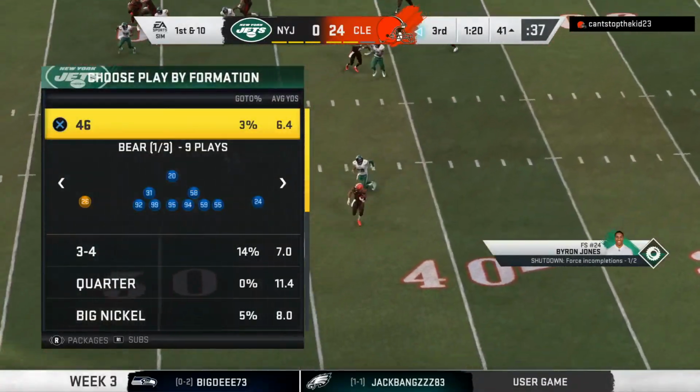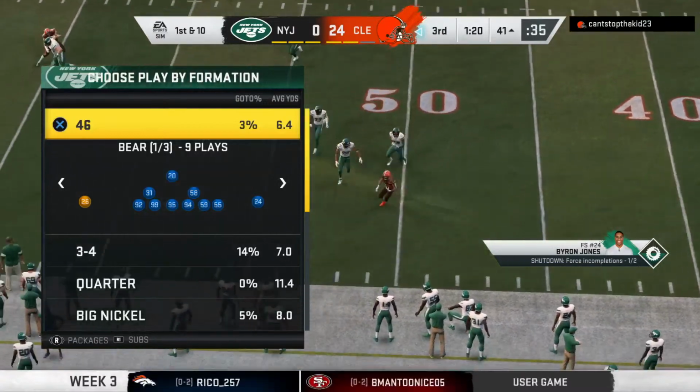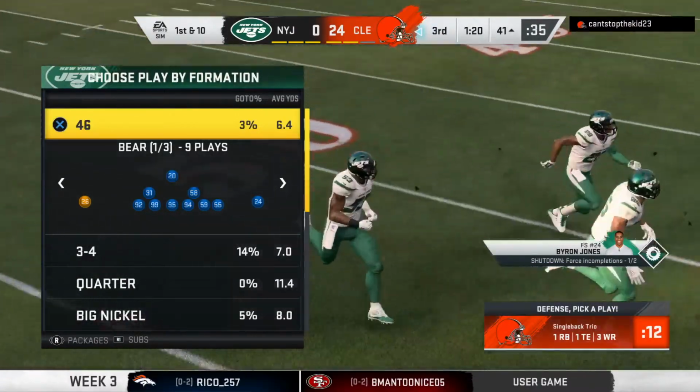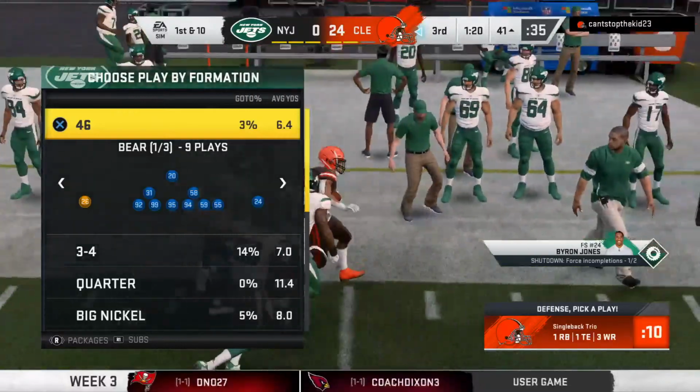Great return there, bobbing and weaving his way for 31 yards. And the Browns have a short field in front of them now as they take over 1st and 10.